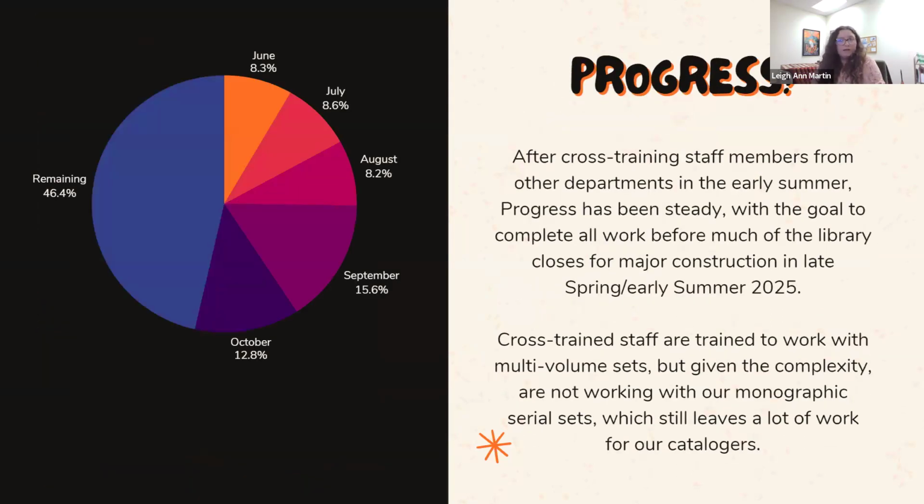So we recruited a number of helpful, metadata-curious staff members from other departments, and we began work in earnest in June with a few cross-training sessions and a pile of project-specific documentation on our departmental wiki. Things have been going great. As a team, we're getting a little faster each month, and I think we're on track to finish at least the majority of this work before we're booted out of our offices for major construction in May of next year.